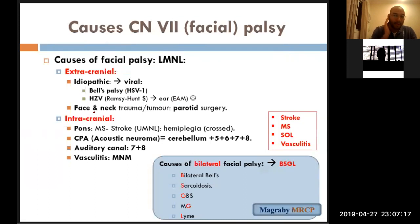Also, any trauma or affection of the face or parotid gland, or trauma or surgery or something like this, may lead to lower motor neuron facial palsy. This is the extracranial cause.